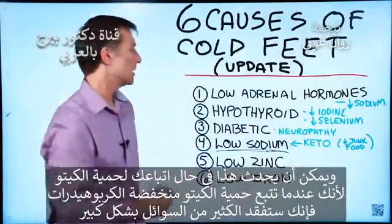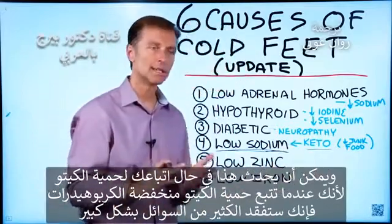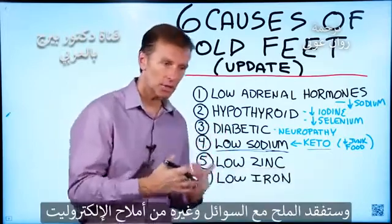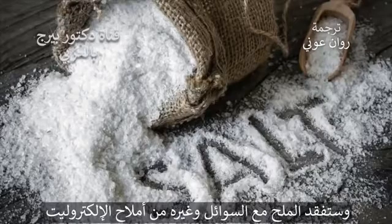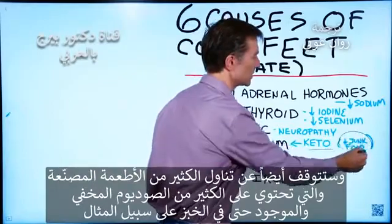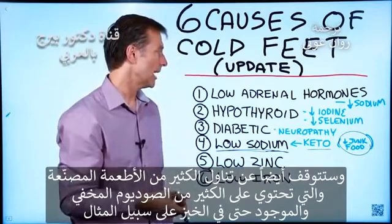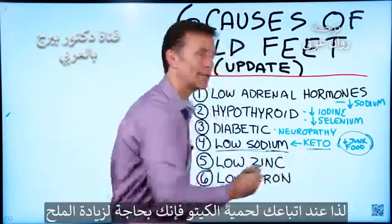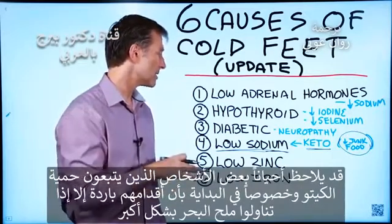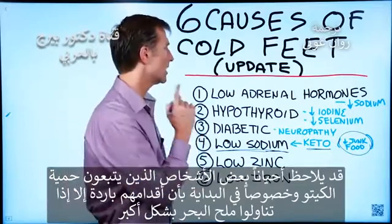And this can occur if you're on the ketogenic diet, simply because when you go keto, low carb, you lose a lot of fluid, excess fluid. And with the fluid, you lose salt and other electrolytes. Also, you're giving up a lot of junk foods, processed foods that have a lot of sodium hidden, even bread, for example. And so when you're on keto, you do want to increase the salt, the sea salt in your diet. And people that go on keto, sometimes they'll notice, especially in the beginning, that their feet are cold unless they consume more sea salt.